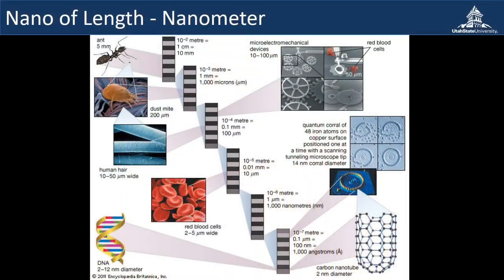So the SI unit for length is the meter. 1/1,000,000,000th of that is a nanometer. And just this image right here, we can see the scale of things, starting at about 5 millimeters, which is the ant, so some organic biological objects. We've got a human hair, which is about 10 to 50 microns, which is 10,000 to 50,000 nanometers, all the way down to red blood cells.